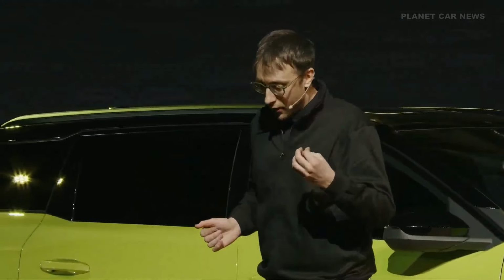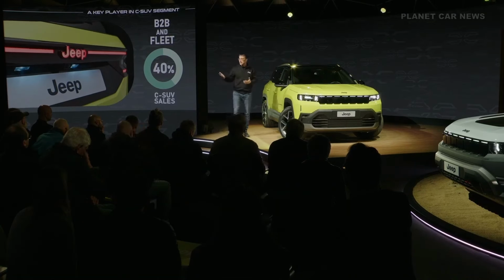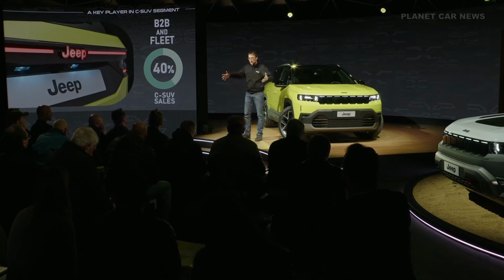Moreover, we did not forget that 40% of our customers come from the business-to-business and the fleet. So for this reason, we developed a car which is also perfectly suited for the needs of those customers. So a car with improved comfort, improved versatility, improved robustness, as well as having standard features which are in line with those expectations. Just to give you an example, the adaptive cruise control, the auto high beam, the lumbar adjustment, as well as what Daniele mentioned, the 360-degree protection.